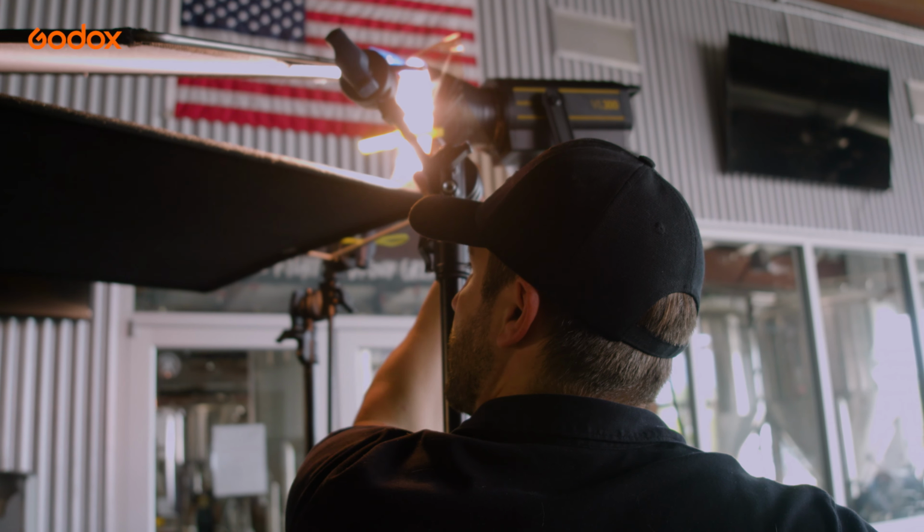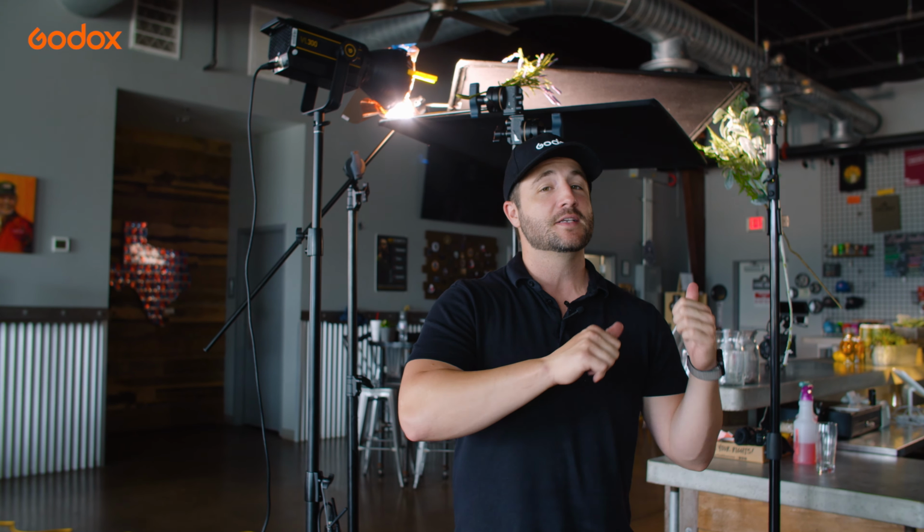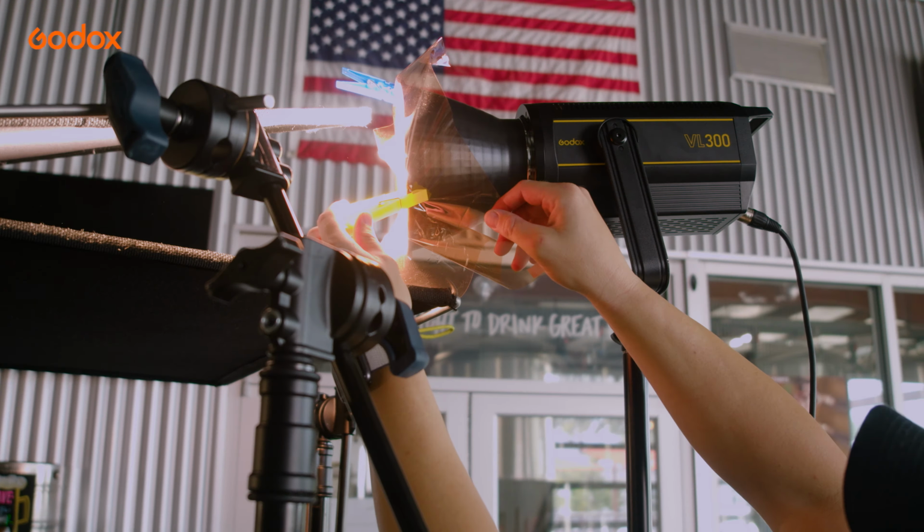And from there we added a CTO gel to the VL300 to match the other warm gel that we placed on the Godox S60. That way everything's matching in the scene and everything looks motivated from the same direction.